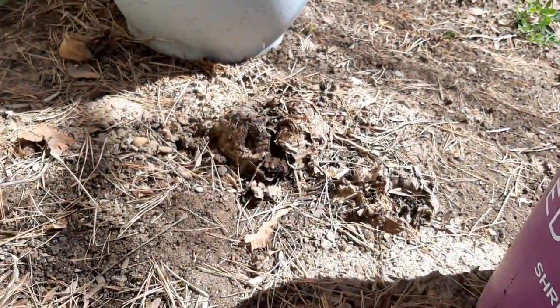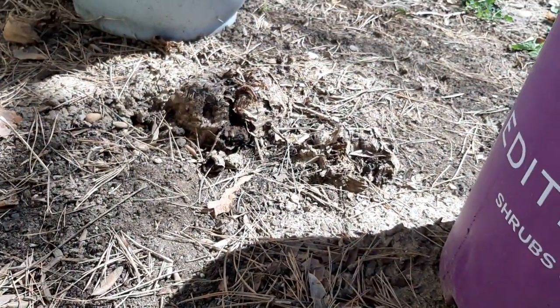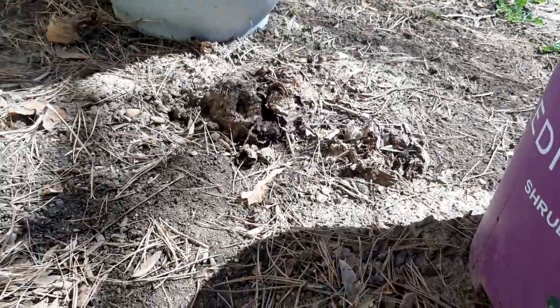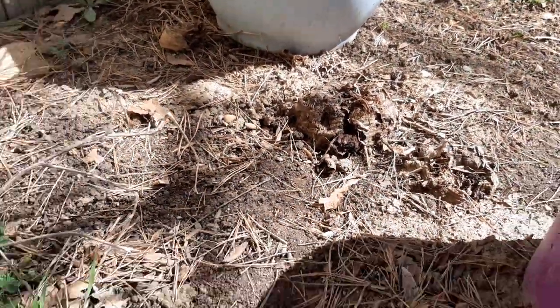Sad news about the banana. That stump right there is squishy. I think it's a goner. We'll see what happens, but I'm 99% sure it's a goner. I don't think we're gonna get that back.